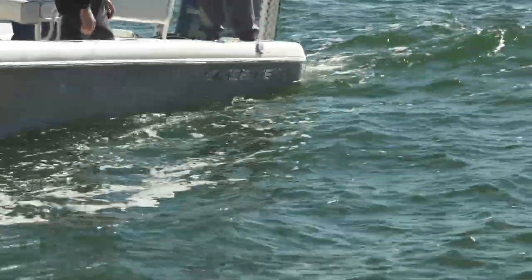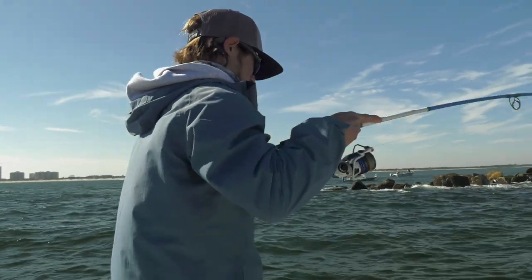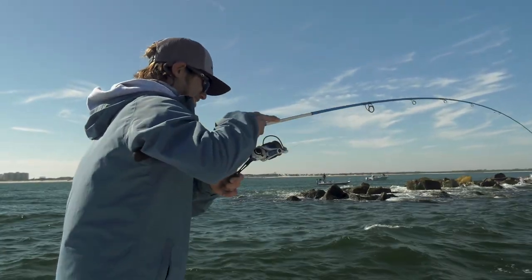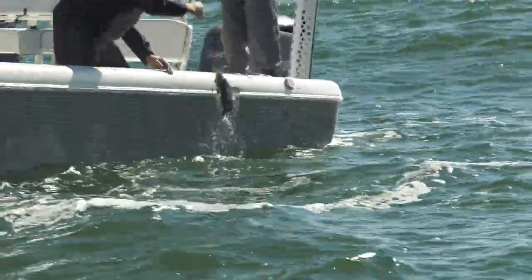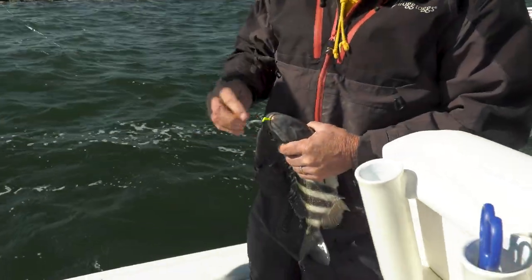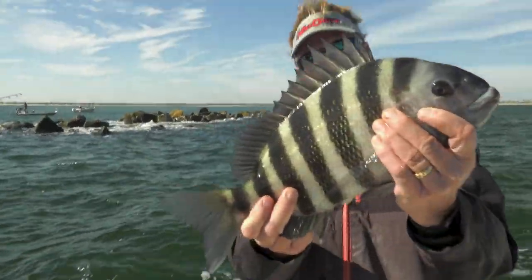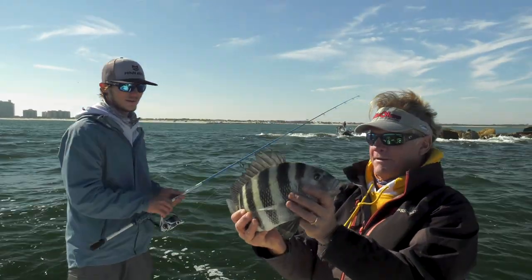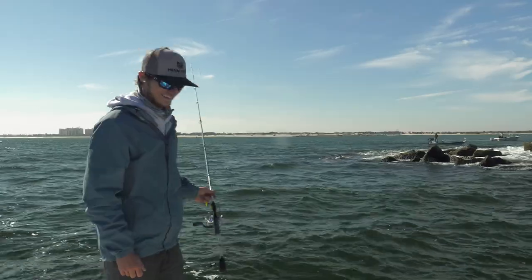It's a nice sheep. He's definitely somebody's fish sandwich tonight if we get him in the boat. He's not quite done yet. Here he is. There we go. Not a bad sheepy at all there, brother. One of my favorite fish in the world to eat right there. They are so good. Yes, sir? I think that one needs a little company in the box. I think he's a keeper.